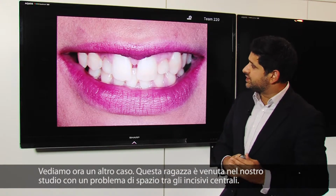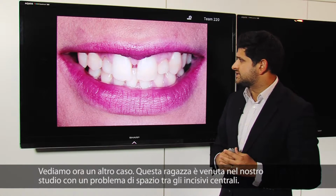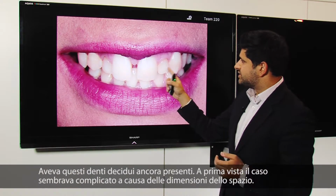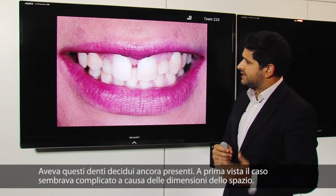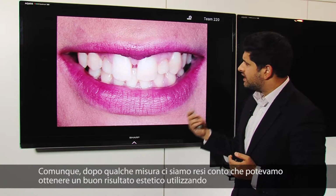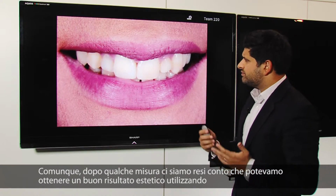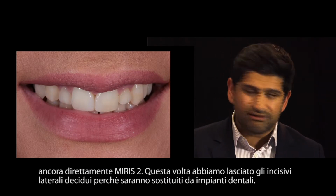Here's another case. This young lady came to see us, and her main issue was the gap between the central incisors. She had these retained deciduous teeth. And this case, on the surface, looked like quite a complicated case due to the size of the space. However, after carrying out some measurements, we realized that we could achieve a good aesthetic result using MIRIS Direct again.